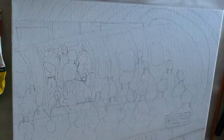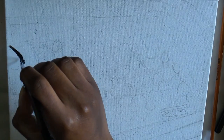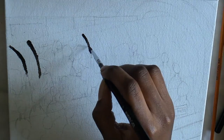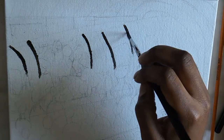So now I actually think this might be my fastest voiceover simply because it doesn't require that much explanation. So this particular painting, the idea started when I was reflecting on this audition that I was supposed to go to before the first lockdown here in the UK.